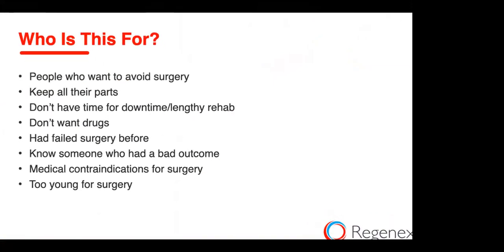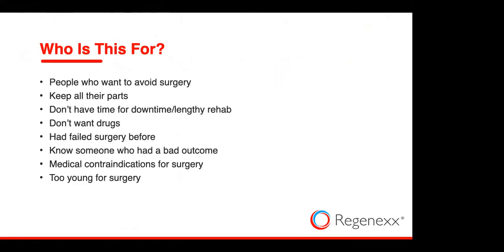So who is this for? It's for people that want to avoid surgery. It's for people that want to keep all of their parts and not have replacements or other metal in their system. For people that don't have a lengthy amount of downtime to dedicate to recovery and physical therapy. People that don't want medications or other drugs that may be necessary after bigger surgeries. People that have had failed surgery before and don't want to go through more, or know somebody that may have had a bad outcome.